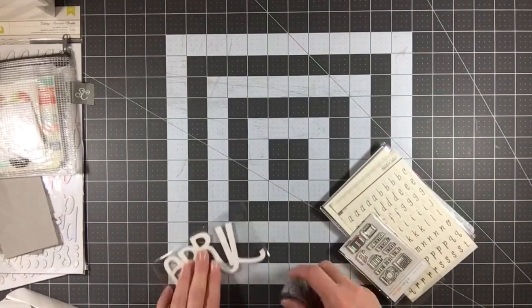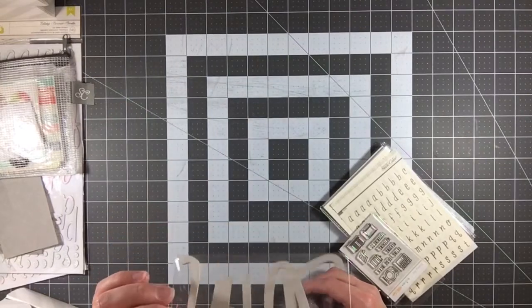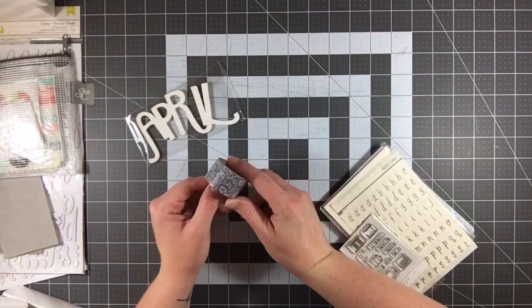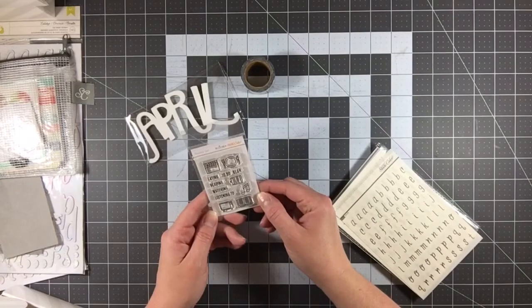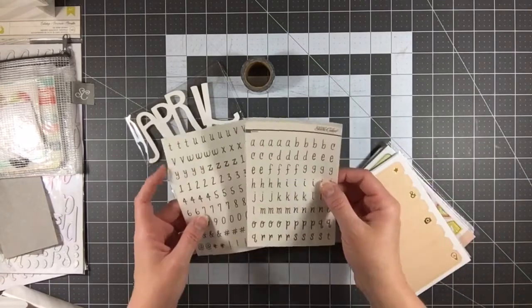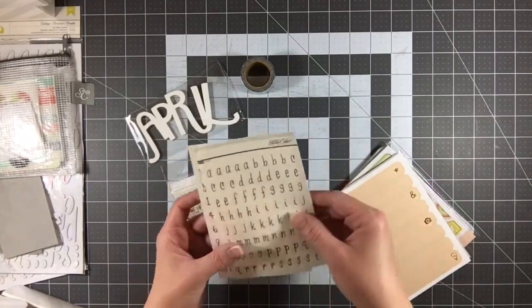All right, and this is the April 2015 kit. You've got this wood, kind of like a wood veneer, but very large. I love this doodly flower print. Stamp set that has a couple icons, as well as eating, reading, watching, listening to, and so on. I love these. There's some vellum alphas, and they look kind of like pencil marks.